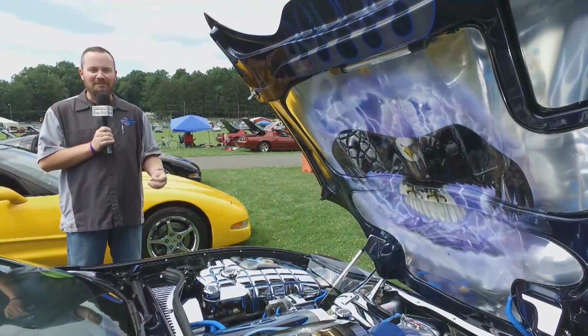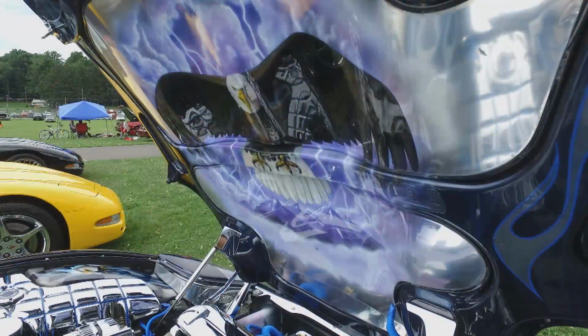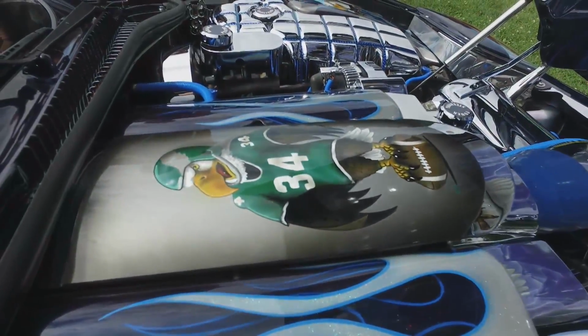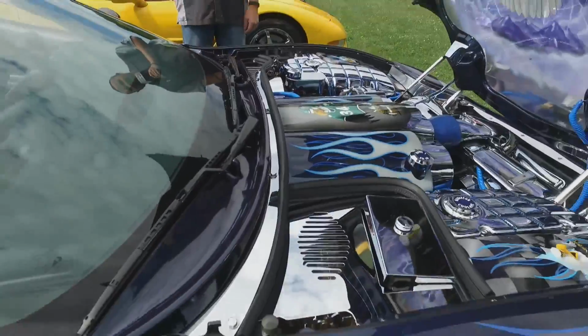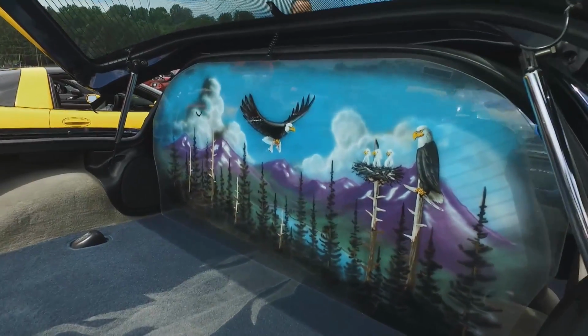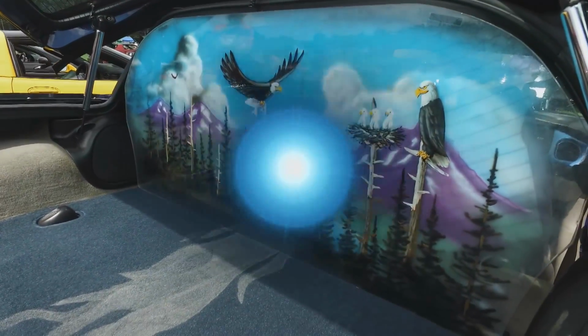If you have any questions about where we are this week, let this Corvette answer the question for you right now. Eagle on the inside of the hood, eagle on the inside of the fender, and then the real eagle. Yes, the Philadelphia Eagle right there in the intake manifold of this Corvette, owned by former Eagles player Bob Anderson. It is one of hundreds of gorgeous cars and trucks we have on the show field here at Maple Grove Raceway, and we're going to start with this week's first producer pick.